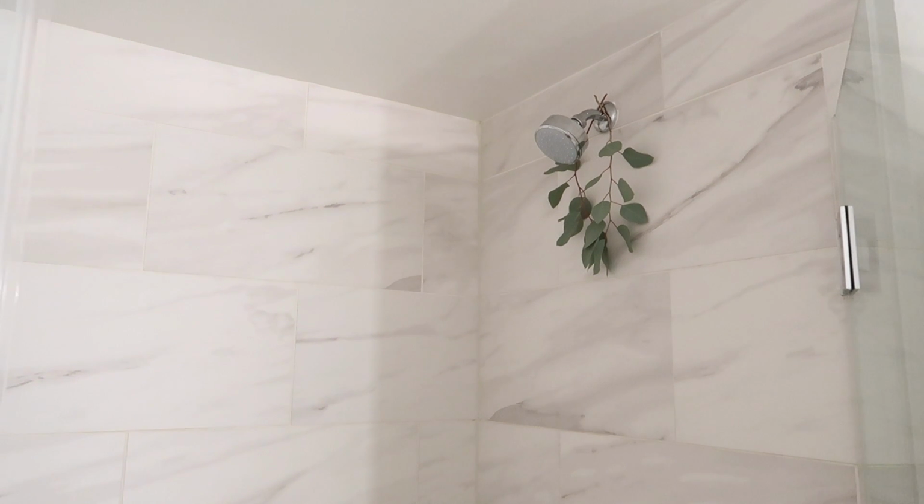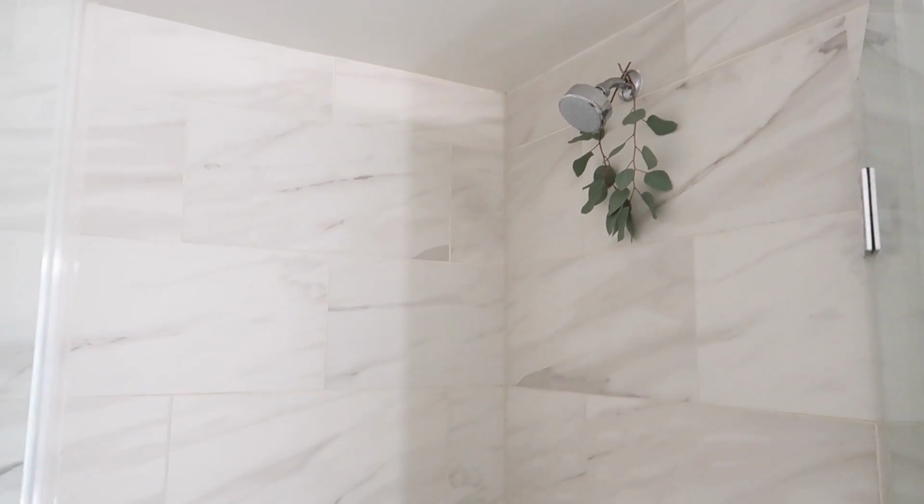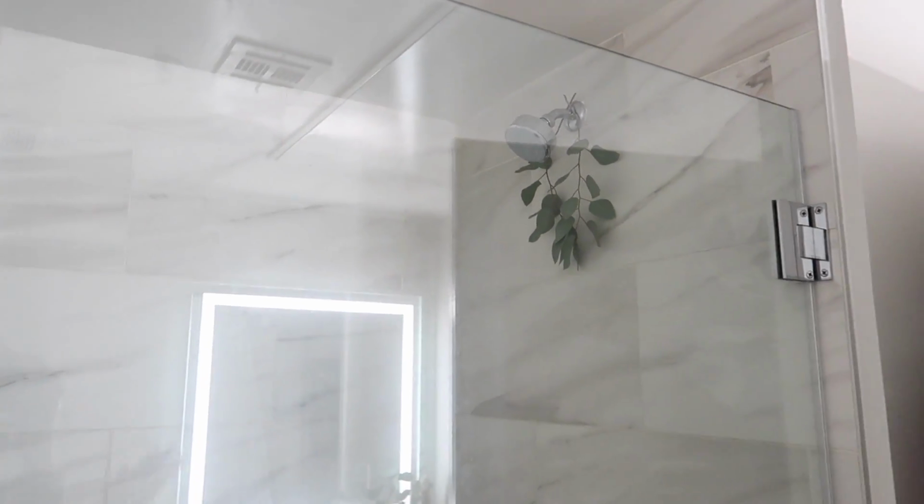So in my shower, the newest addition, as you can see, is some eucalyptus. So I decided to hang some eucalyptus in the shower so that way it'll add a little bit of aromatherapy as the steam comes out. So we'll see how that goes. It looks really great in here, honestly, with the marble tile in the background.